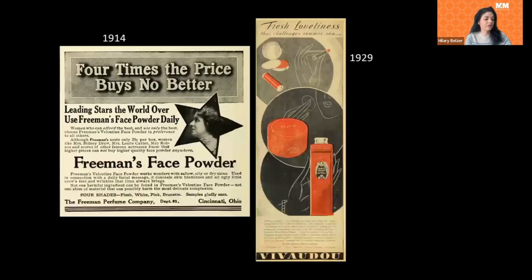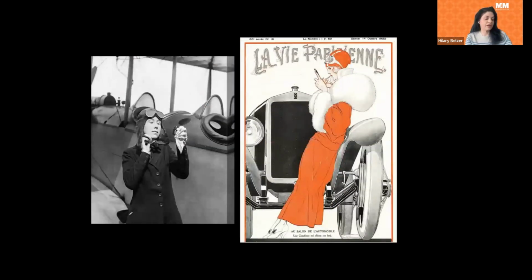To give you an idea of the growth of the beauty industry, in 1914, Americans were spending $17 million annually on perfume and cosmetics. And by 1921, that number was 72 million. And by 1929, it was 700 million. So essentially, makeup's popularity exploded after World War I.